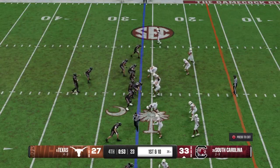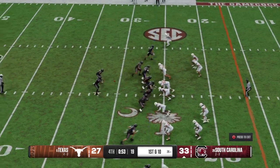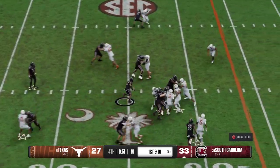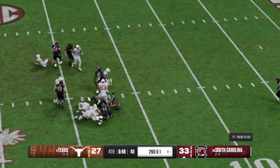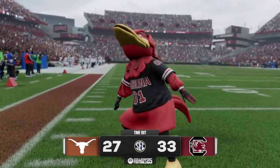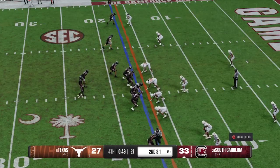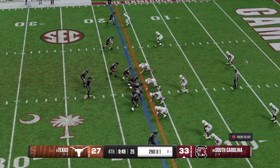The Gamecocks enter the final minute with the lead, trying to run out the clock. The give to the back. And a nice run there before the defense finally makes the stop. Quick timeout called by the defense, stopping the clock to save as much time as possible for their offense.